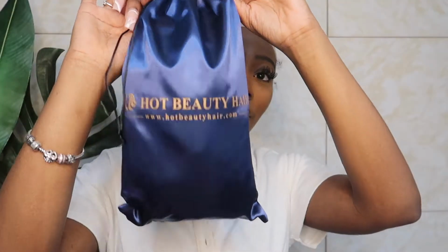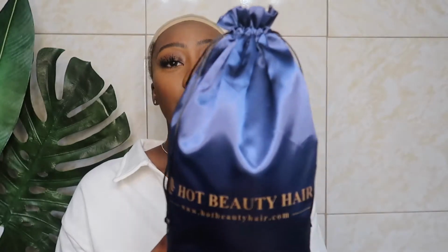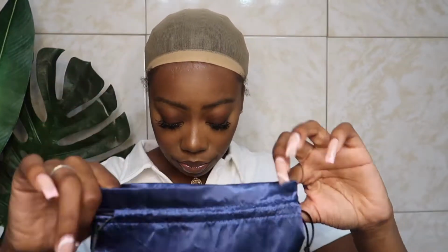Okay, and now I'm going to show you guys the hair. It comes in this little packy, which is so convenient. So when you guys are done with your hair, you can put it back in this little baggie. And it's very good for traveling purposes. If you don't decide to put your wig in this, you can also put other items in it. So I love these little baggies when they send me these bags.